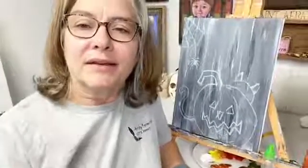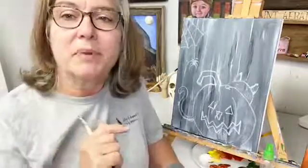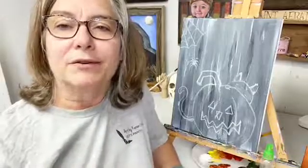I am getting ready to paint. I said pumpkin, but a cat and a jack-o'-lantern. How about that?